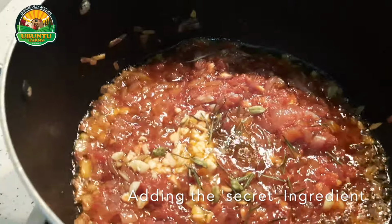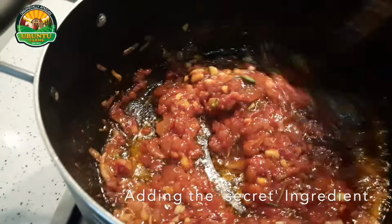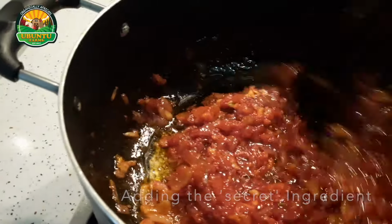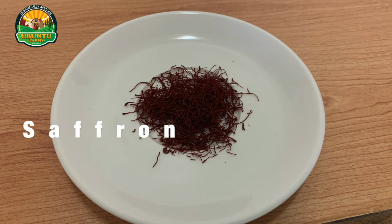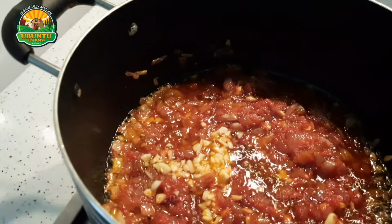And so the secret is to add them together as a combination, and this just has a way of creating this powerful synergy of flavors. So my special ingredients are rosemary, cardamom seeds, and saffron. And y'all, I love the flavor that this brings to my South Sudan jollof rice.